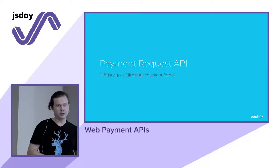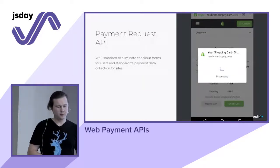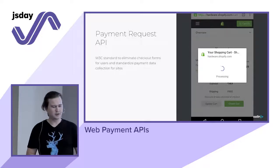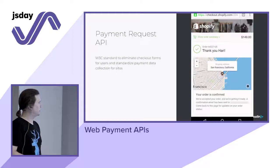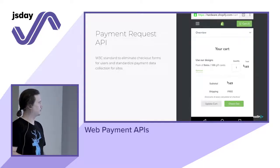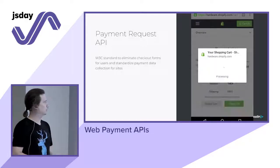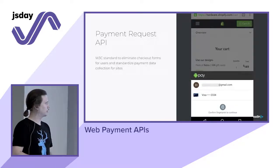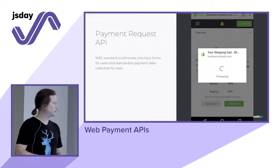The main goal is to eliminate the checkout forms completely. Payment requests standardize the payment communication flow as much as possible. So in the ideal end user flow, all they have to do is click pay and authorize with biometric identification, and then you're done.